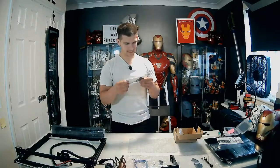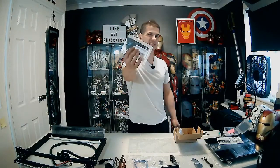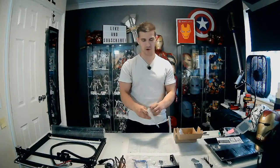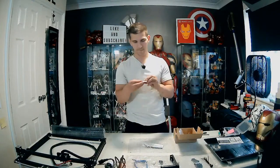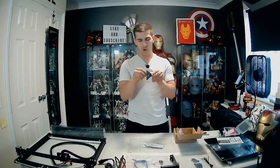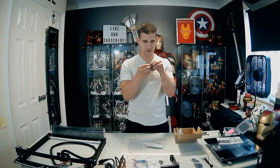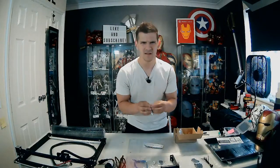What are these? This is the loyalty card. I wish this was a sticker. They give you this little thingy. Pretty sure it's not a sticker. I think it's just a card. Is this a sticker? Yeah, it's this little qualified certificate thing. I wish it was a sticker, because I like stickers.